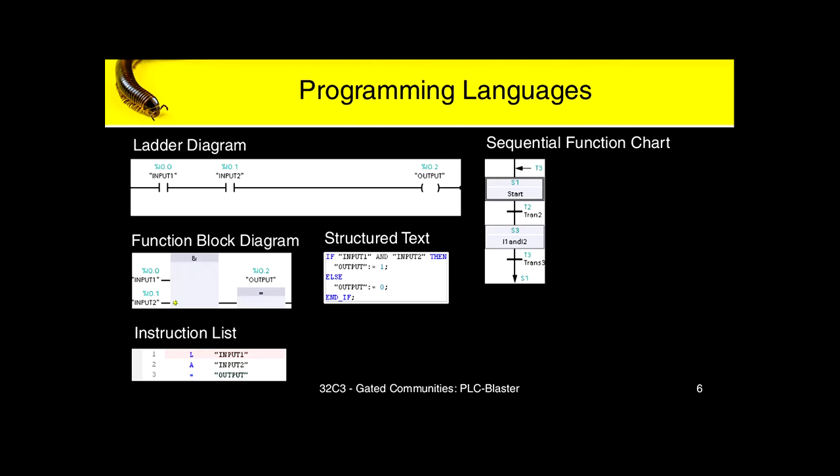So people who use electronics will use a diagram, and then you have a graphic representation of the program, and that results in the software that you can directly flash to the PLC. So you have a diagram that says if there's one on this input and one on this input, then the output will also be one. And you can also do it in a classical programming language.